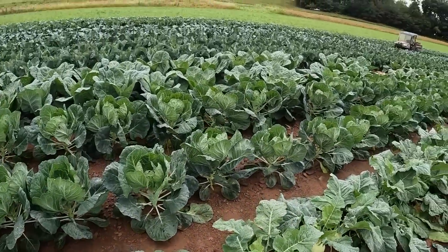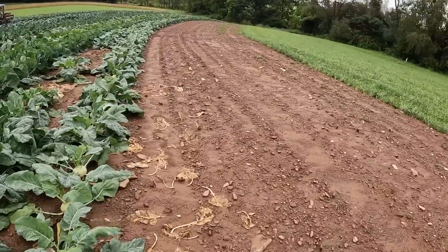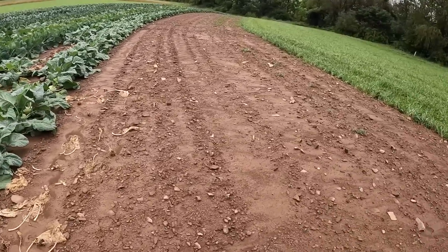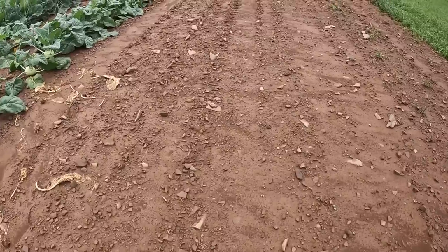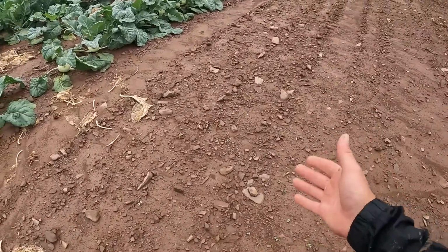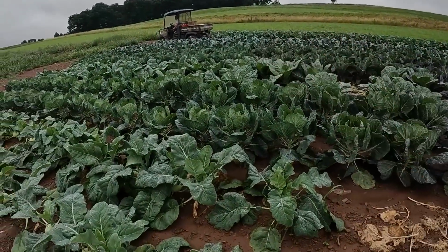Dad's on his way here with the Kubota. We just got another 1.5 inches of rain last night, so everything's soaking wet. And if our dry roads haven't been used at least a couple times, we'll actually sink down in. Like, this is a dry road, but we can't really use it just because we'll probably get the Kubota stuck. So he has to go up there where we've been driving now for a couple weeks.